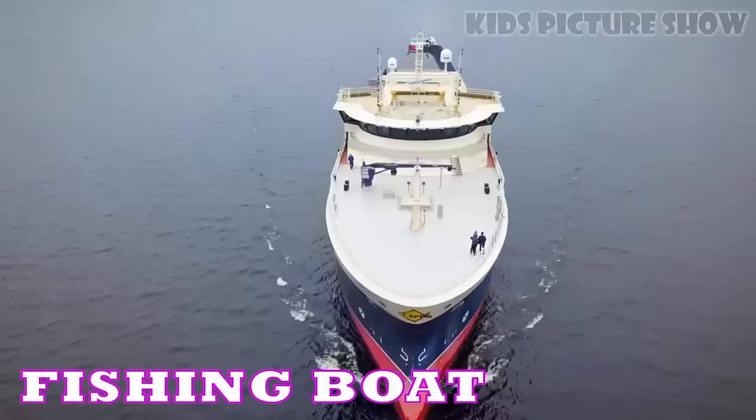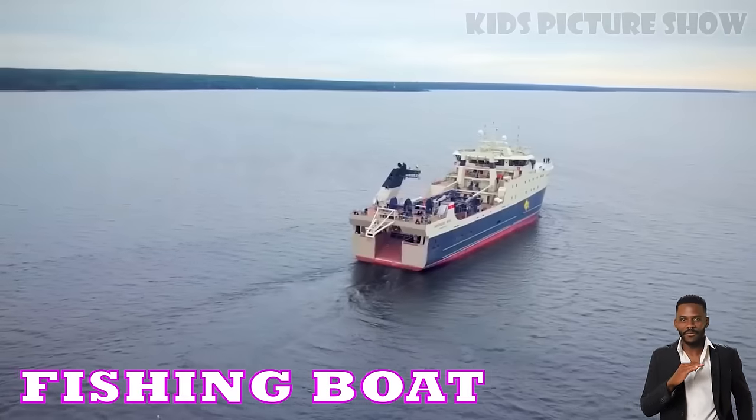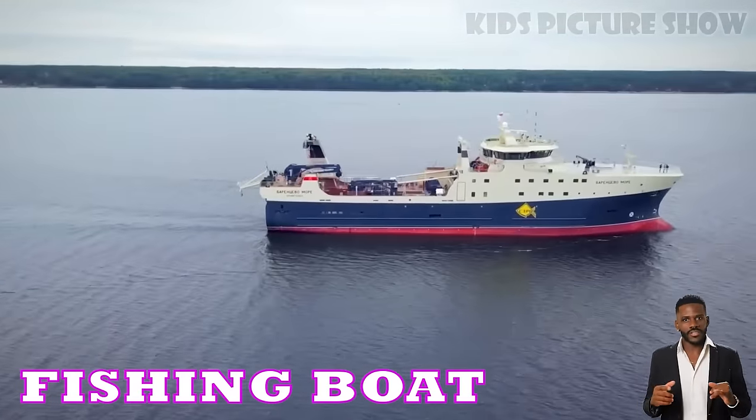Fishing boat. A fishing boat is a boat or ship used to catch fish and marine animals such as shrimp, crabs, and fish, to serve the needs of human life.